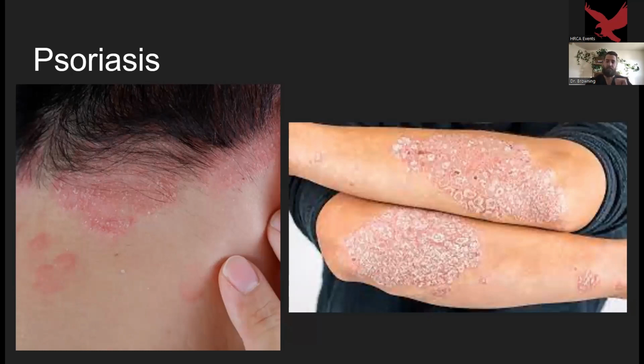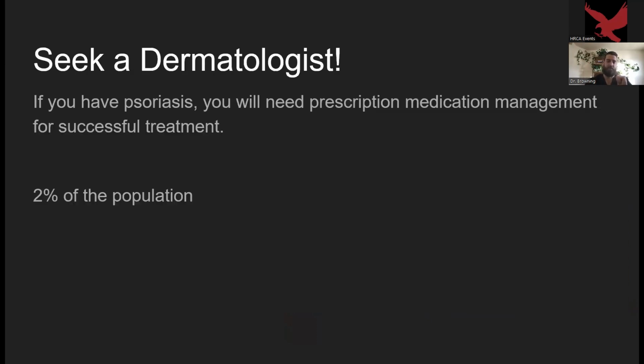If you think this is something that you have, especially if it's bothering you, I would suggest seeking a dermatologist, because this is something that you really do need prescription medication management for. Moisturizers are really not going to fix this problem.